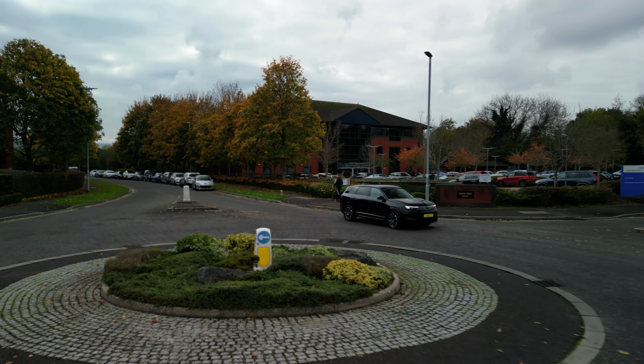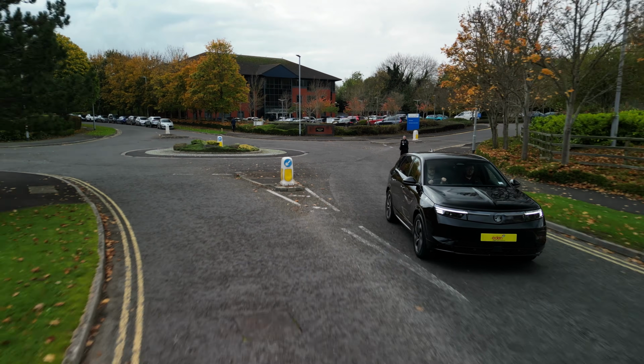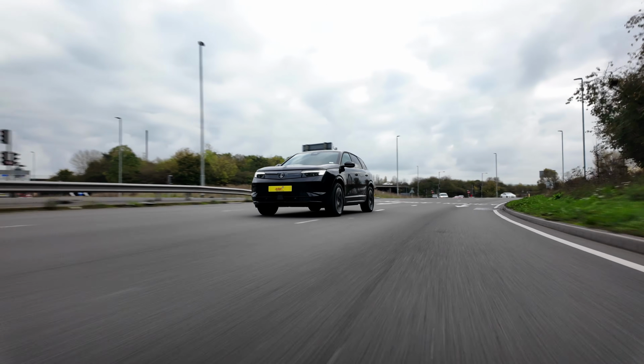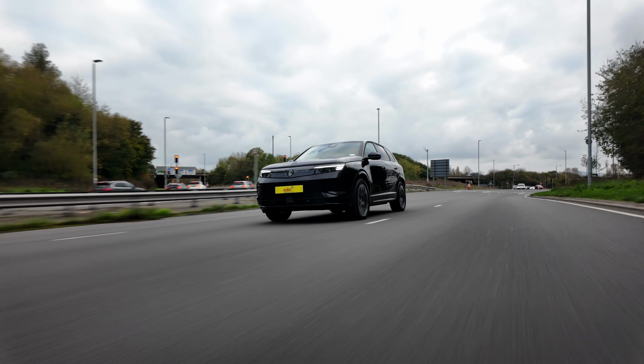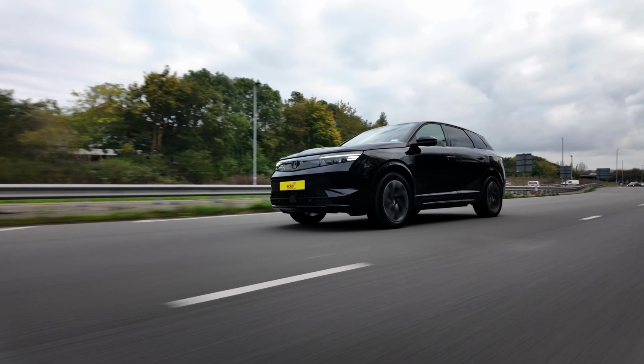There's no dramas, there's no bills, it's just thrills. If I put my foot down here with the EV, I get a satisfying surge. It's not a rip your head off, oh no, everything feels like time is going backwards. No, it feels like a regular automatic car, which is actually quite a bit of a party piece because it's unbelievable how many people still haven't driven EVs or are still not used to driving EVs.